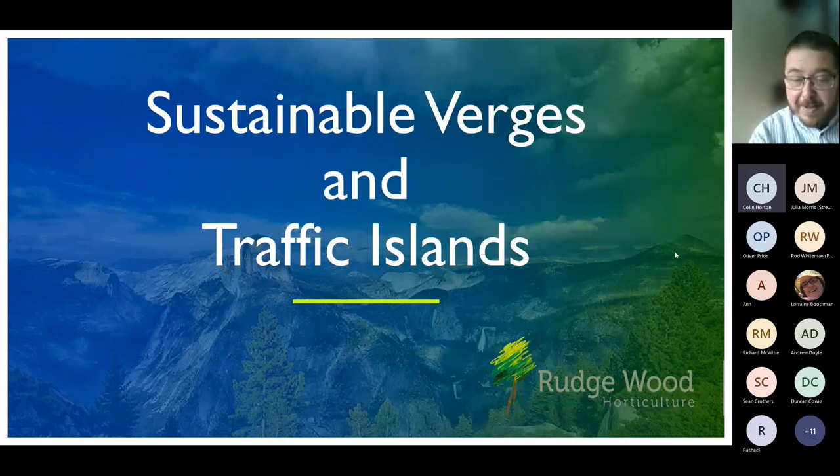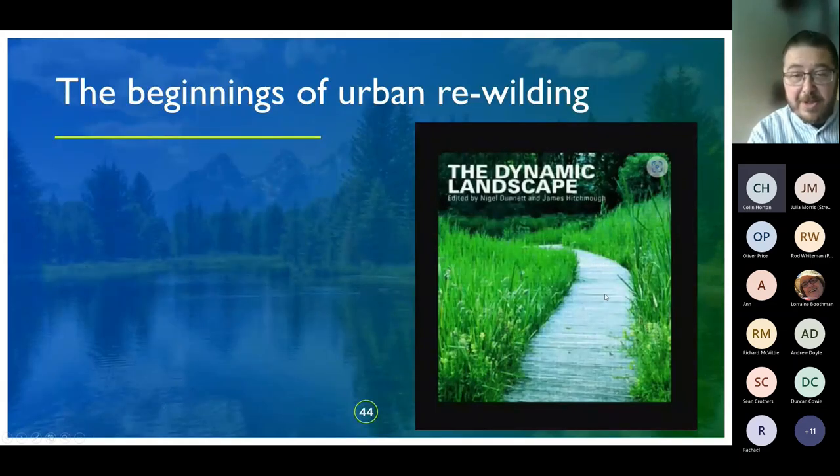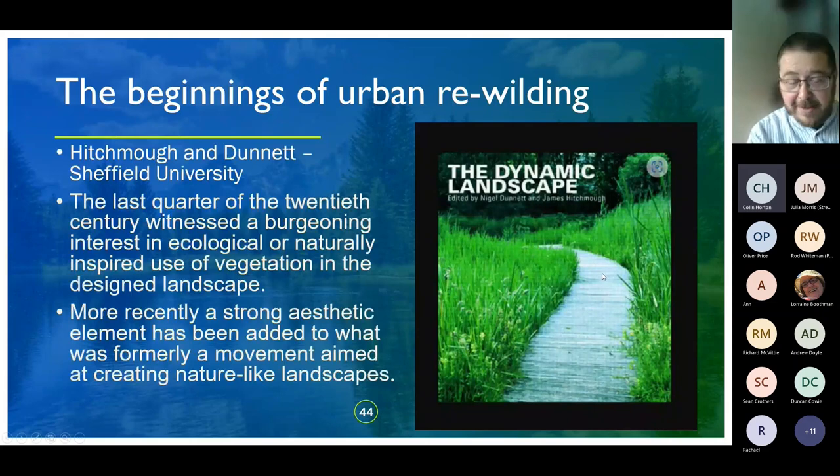So I'm going to come at this from a slightly different angle, and we'll be selling roughly the same message as Mark, because I'm going to look at verges and traffic islands. My interest in ecology and the environment comes from around the mid 90s, and basically just realizing that the problems that we're encountering now have been around for a long, long time. If you'd like to change onto the next slide, please, Alison, and just click again, because I've put some animations into this.